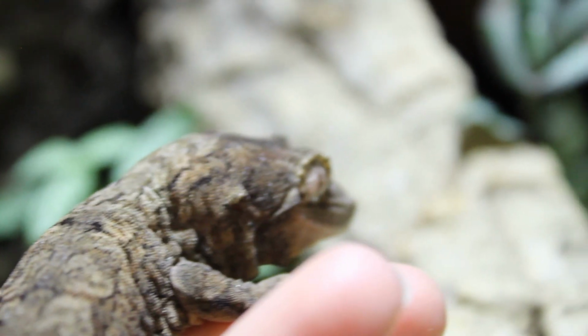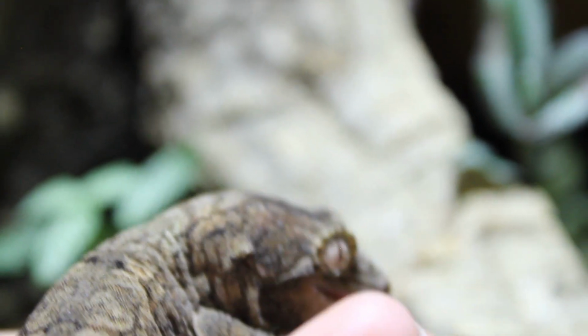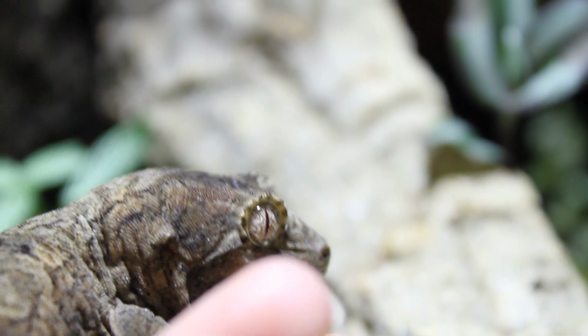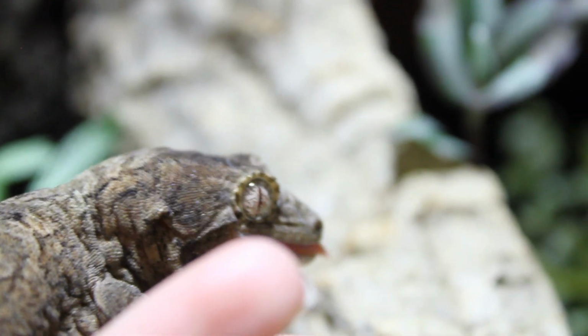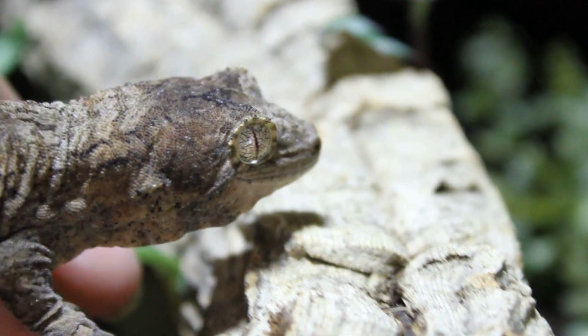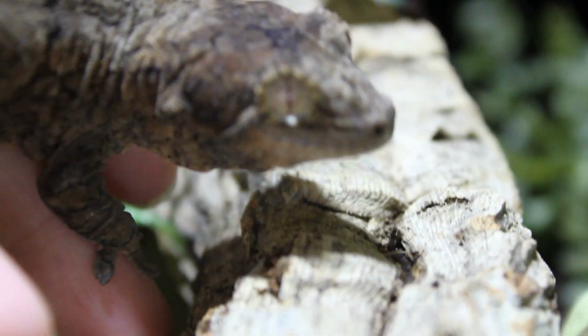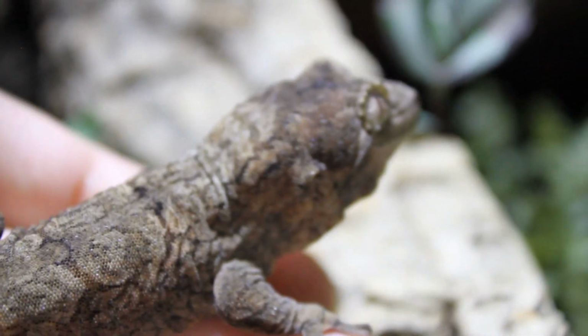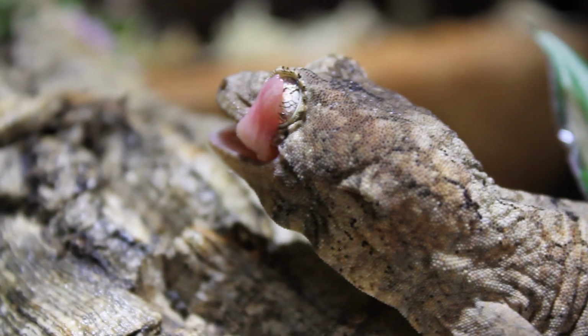It's really difficult because I'm holding a gecko in one hand and a camera in the other, and this camera does not autofocus, so this may go out of focus a bit. Let's pop you on here. There you go. You just don't want to come off my hand. Look how little it is. It's so sweet.